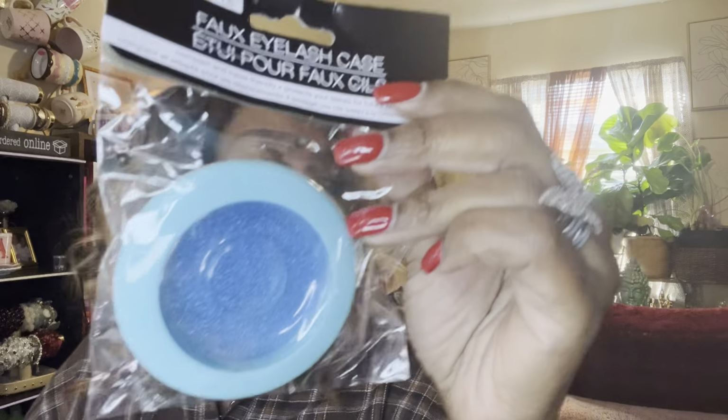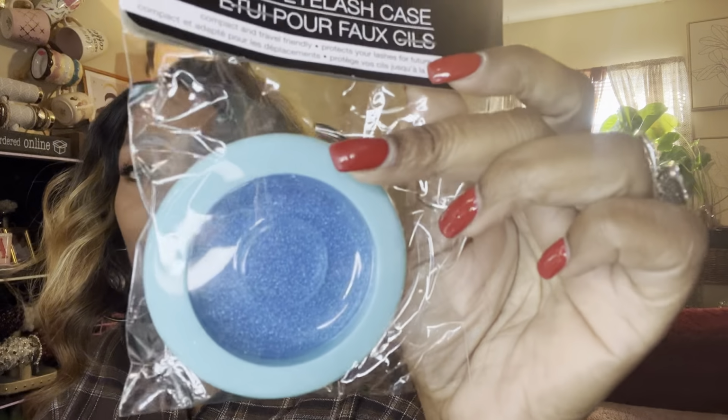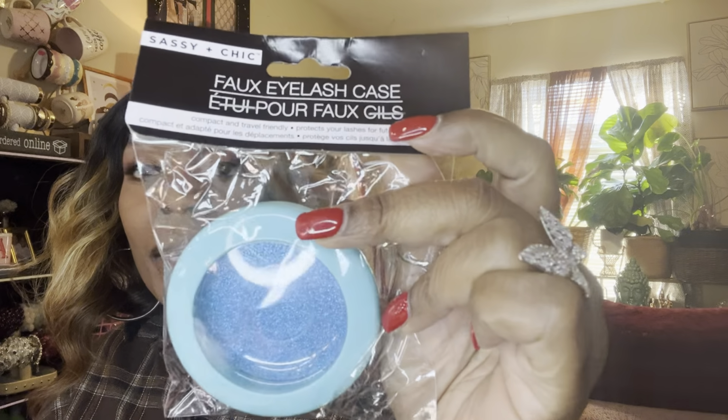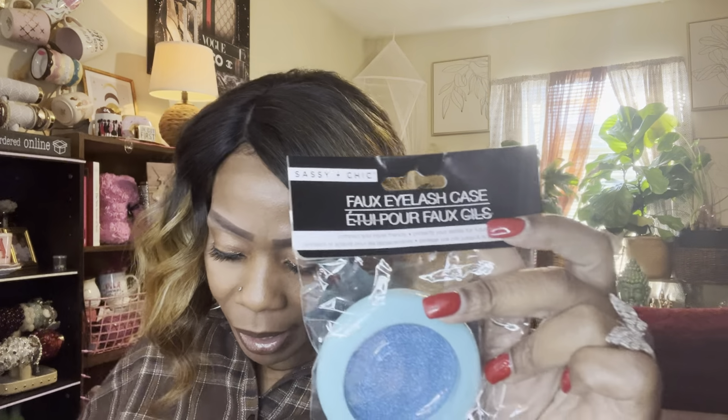I got one of the Sassy and Chic eyelash cases. I picked up all the colors, y'all. I don't know what the other ones are, but this is the Tiffany blue one. So I did pick up this one. And like I said, it's by the brand Sassy and Chic. So I got that.